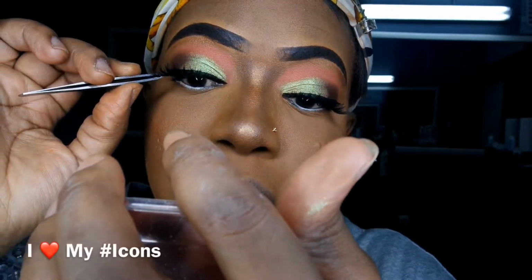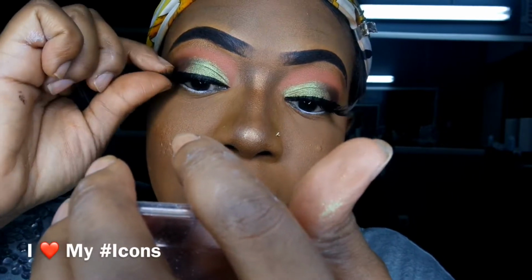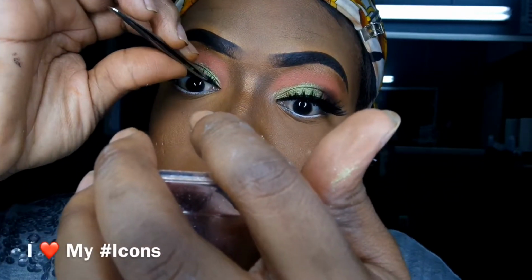And lashes, of course. Don't ask me where these lashes are from. This is just out the recycle because I do recycle my lashes. I wipe them off and I have a cute little box I keep them in. And these are the type of lashes I like. I'm moving on to bigger and better lashes this year. I'm not going to be wearing no regular lash. I want to see the lash game stepped up.